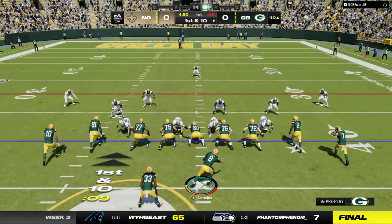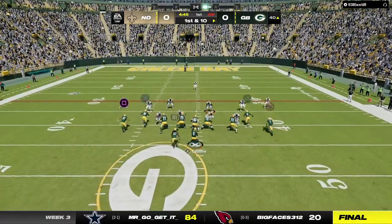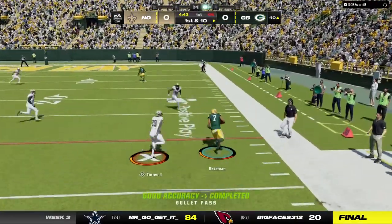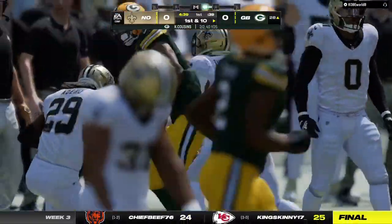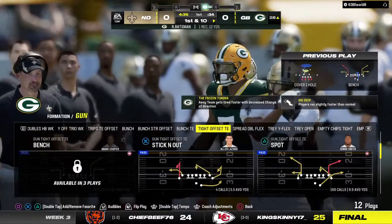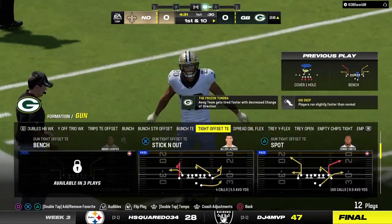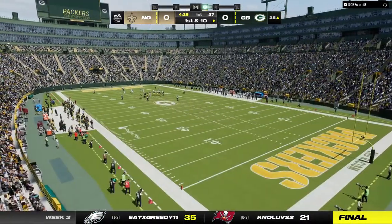Working out of the gun, Cousins. That's complete to his receiver, Bateman. And he's going to get this inside the 30. 12 more yards there and another first down. That early game script that they drew up is working pretty well here on this first drive. Already in field goal range, knocking on the door of the red zone.